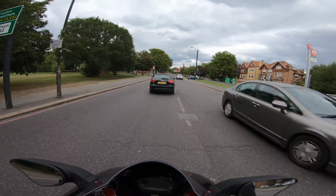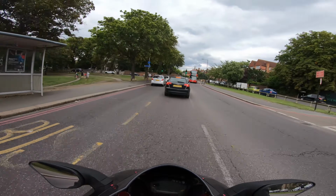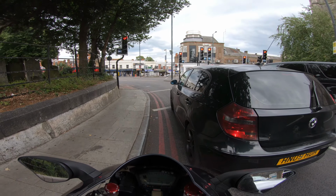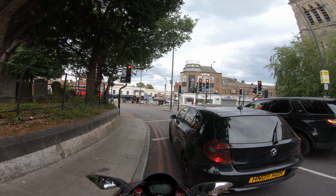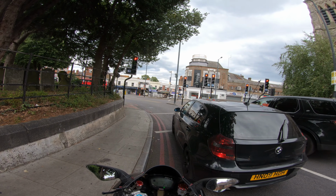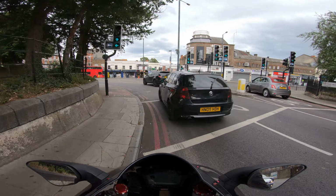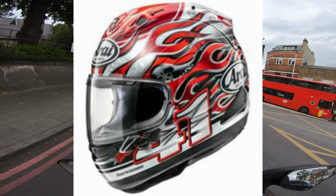But other than that, from what I've just said, what do you guys think I should go with? I've got an idea in my head of what I would like. The only other thing that would possibly require consideration would be the graphics. Like I said, the two graphics I've got in mind, if I don't go for a plain gloss black RX7, there's a new Haga replica that's just been released, or will be released fairly soon, which I absolutely love. I love it, I love it, I love it.